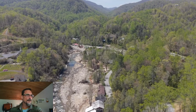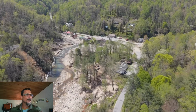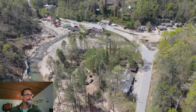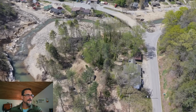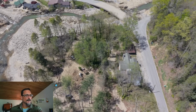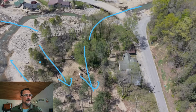Now this individual's property that we are clearing debris on sits right at the confluence of the Hickory Nut Creek and the Broad River. Beautiful, beautiful spot. They lost the entire house. Let me pause it here. As of course, the Broad River came down, all of these rivers were very swollen, so the water came all the way across here and took the house completely out.